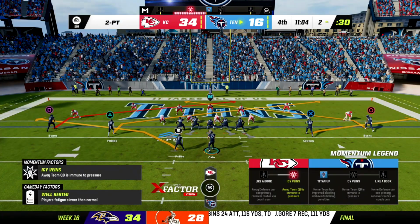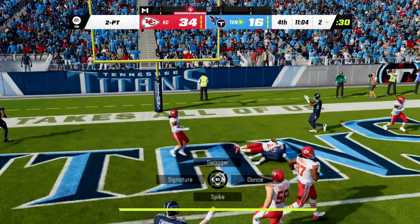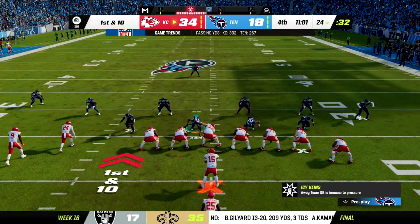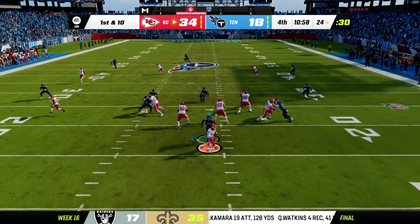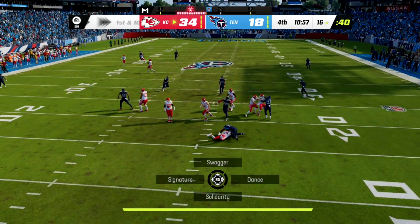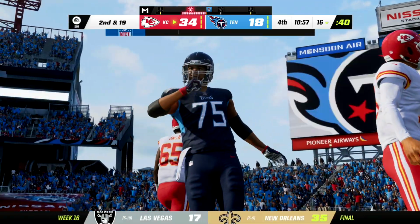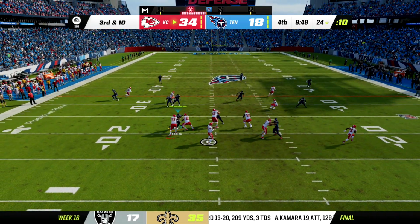We go for 2 to try to cut this to a 2-score game. Against the heavy blitz, it's Kyle Phillips. 34-18. Maybe we have a game here. Defense has to get a stop, though. Mahomes pressured, and he's sacked by the rookie. It's Bernard Orchard. A sack on 1st down tends to lead to a punt eventually, right?